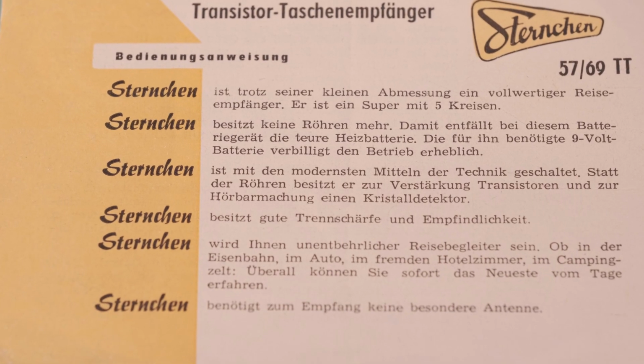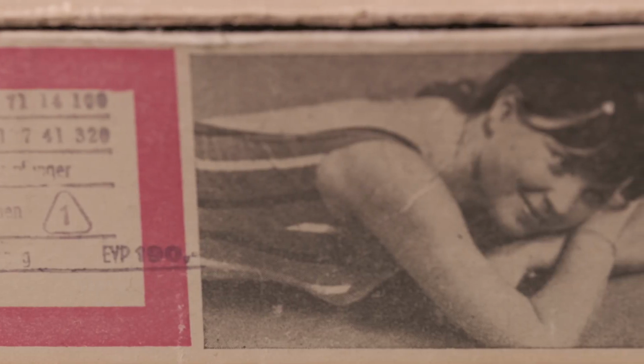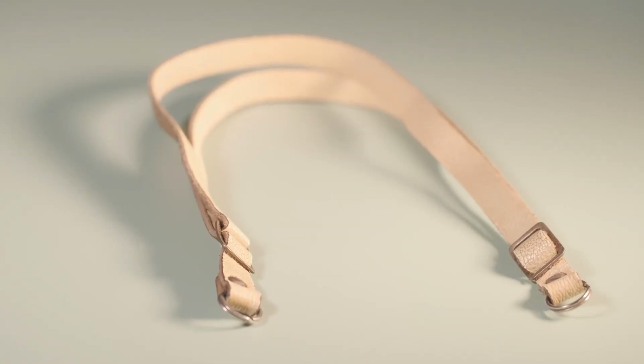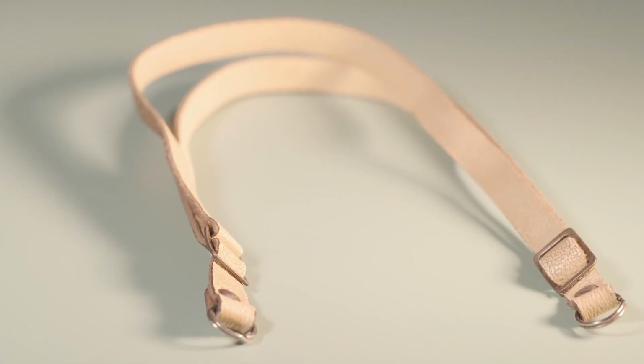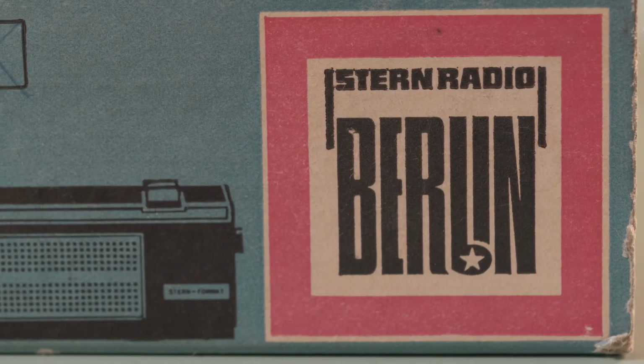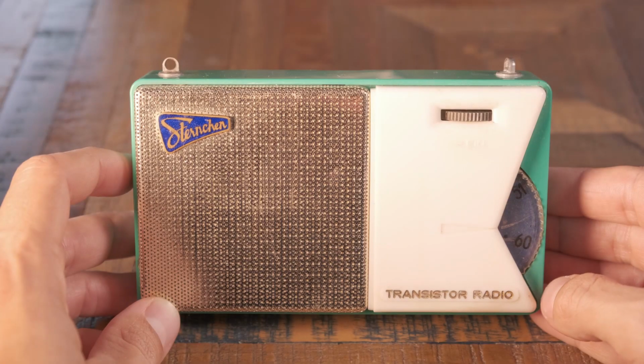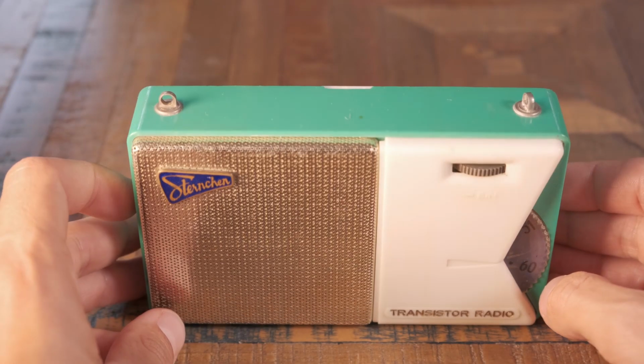As we can see, the cover box was designed for the kind of buyers the radio was aimed for, young people on the go. The carrying strap has barely any signs of use, which is also surprising. Stern Radio Berlin made this particular model, which gives it extra value in the used market, but I don't think I'll be selling this fantastic item anytime soon.